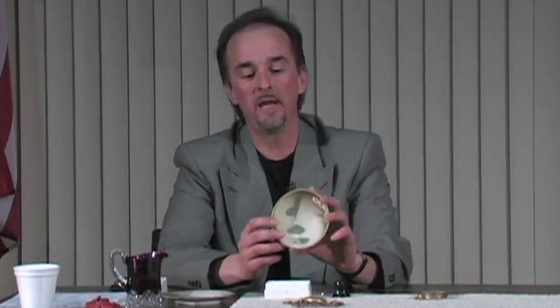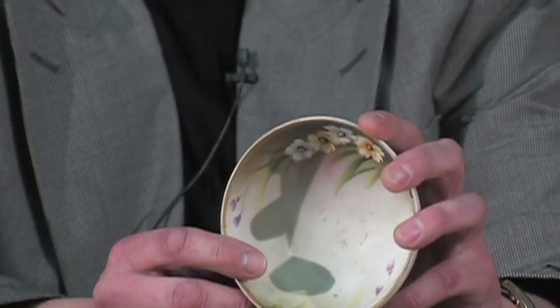This is marked Nippon, hand-painted Nippon. And this really is Nippon. There's a lot of copies of it. Copies were made in the 1920s.